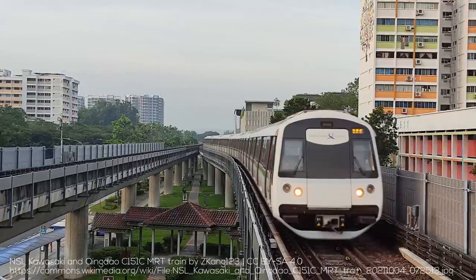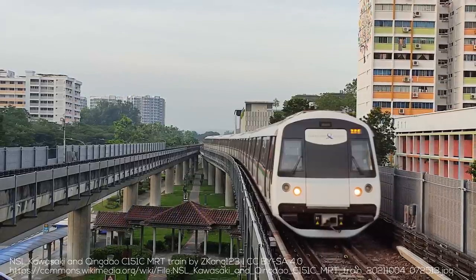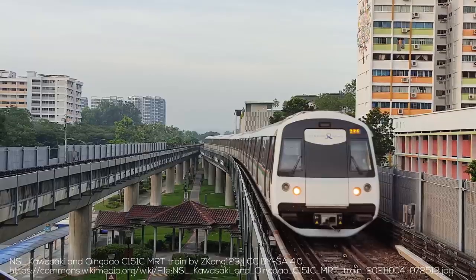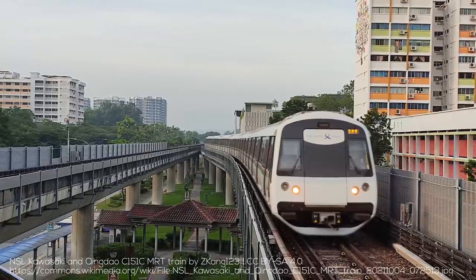Now, while Singapore may only have 6 lines and only 127 stations, the MRT has a shocking number of rolling stock models that read off like a list of global rail manufacturers. I'll break down the various models now, line by line.